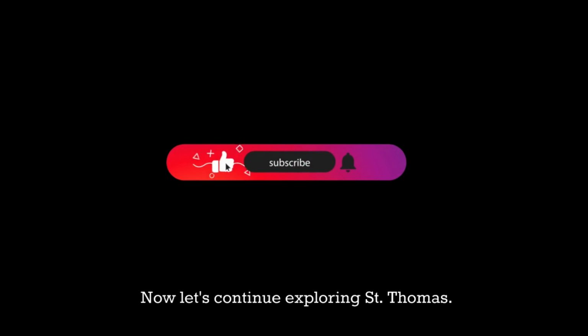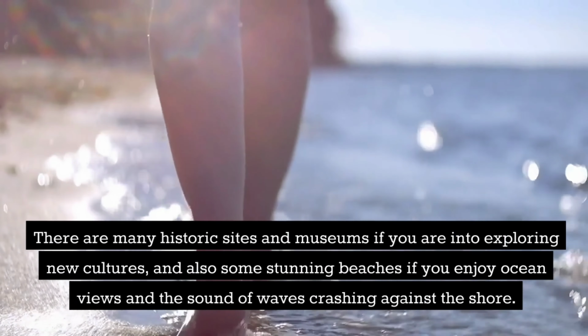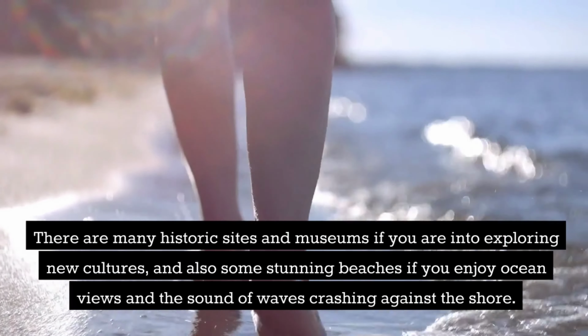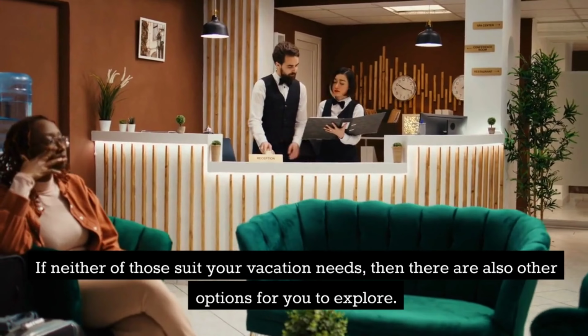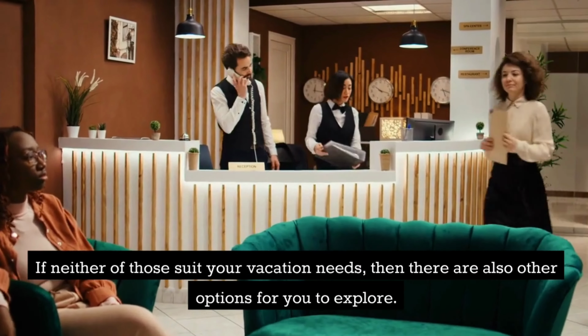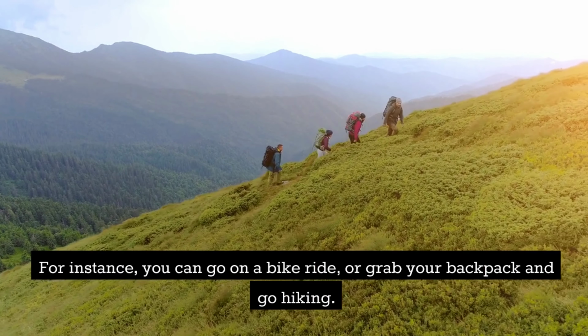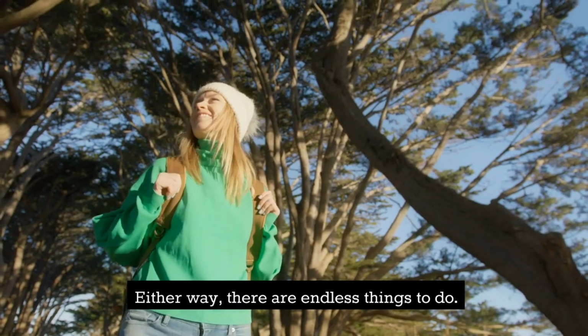Now let's continue exploring St. Thomas. There are many historic sites and museums if you are into exploring new cultures, and also some stunning beaches if you enjoy ocean views and the sound of waves crashing against the shore. If neither of those suit your vacation needs, then there are also other options for you to explore. For instance, you can go on a bike ride, or grab your backpack and go hiking. Either way, there are endless things to do.